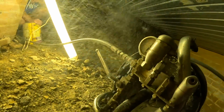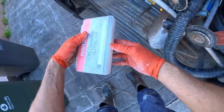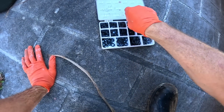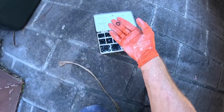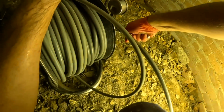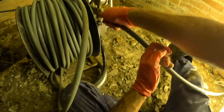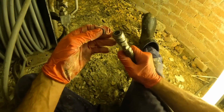Oh, that's not good. I need to put a new O-ring in there. Oh. Plumber's O-ring kit. Okay, what's our size? That looks about right. Release the pressure. Pull that out.